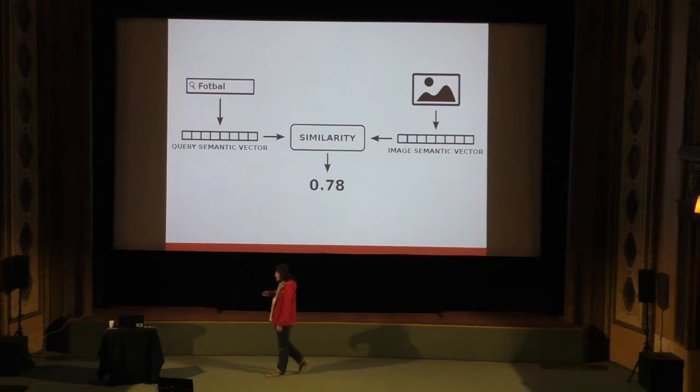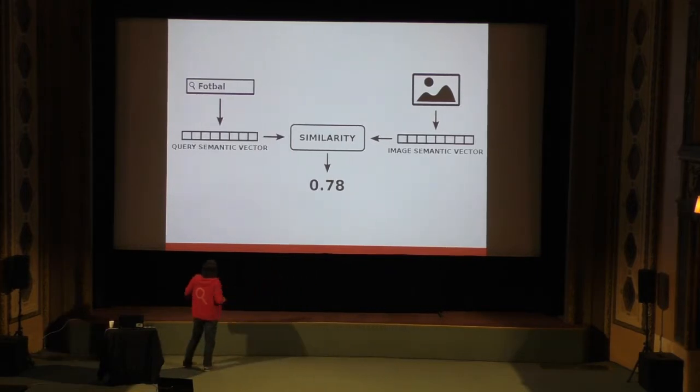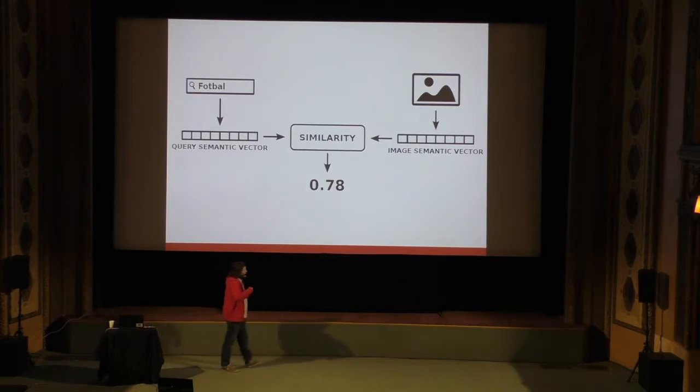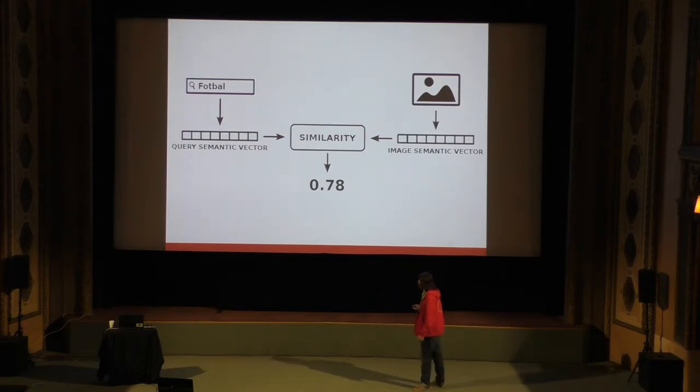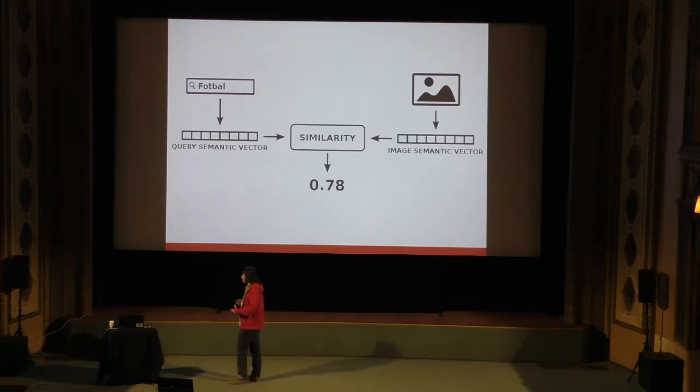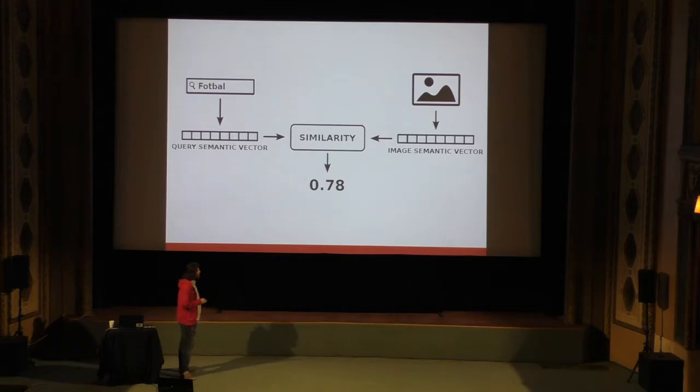So we basically built a system like this. The meaning is encapsulated into something called a semantic vector, which is really a vector of 300 floats. For queries, we produce this vector using a sort of word2vec kind of algorithm. Actually, we use the fastText library from Facebook to aggregate the vector from the words of the query. So it's a semantic meaning based on the context of the word in the text corpus.